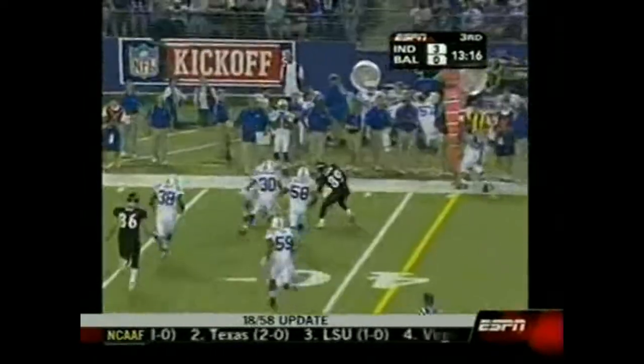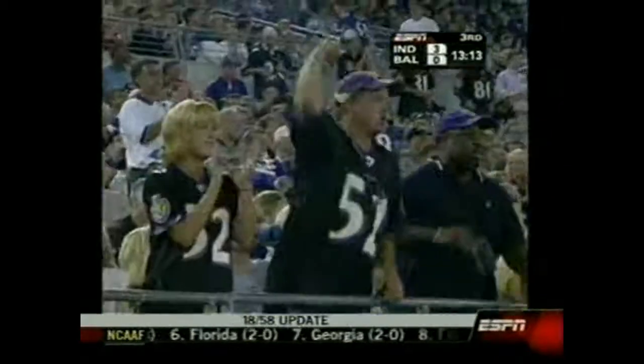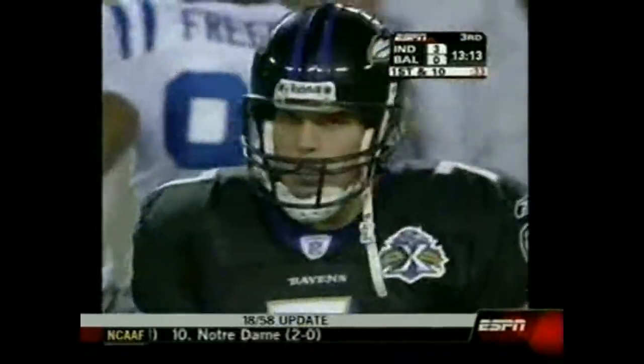Bowler out in the flat. They've got a first down. Good catch by the rookie Mark Clayton out of Oklahoma, their first-round draft choice, who was very good after the catch, something the Ravens couldn't do worth a darn.